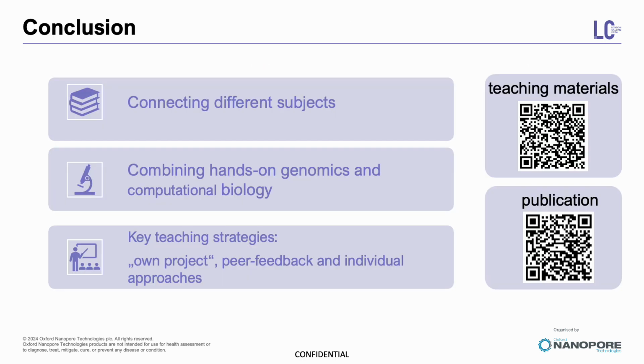Summarizing the lessons we learned from this course. By connecting different subjects, we were able to introduce students to new fields they previously had not considered, as well as giving them hands-on experience in both genomics and computational biology. There were several key teaching strategies we identified, mainly the idea of the own project. Students really enjoyed working on their own research project, which gave them a sense of responsibility and independence.